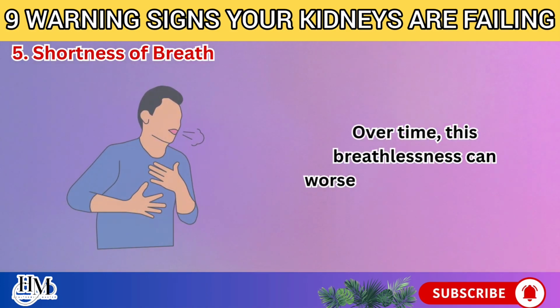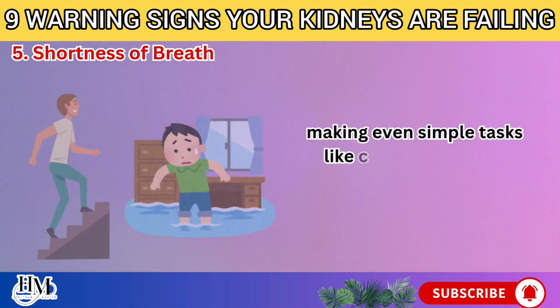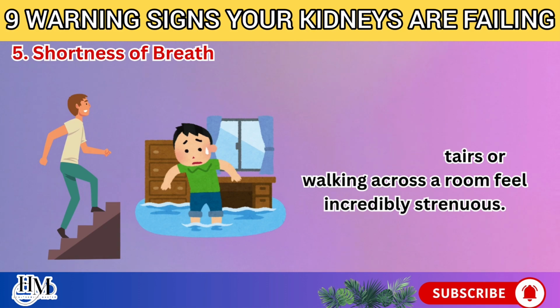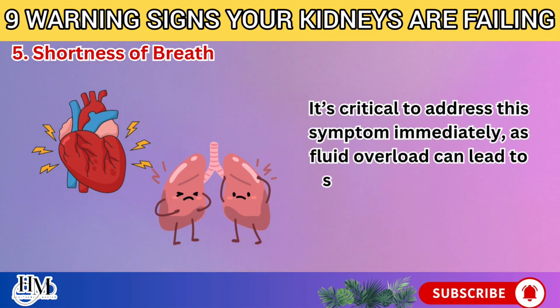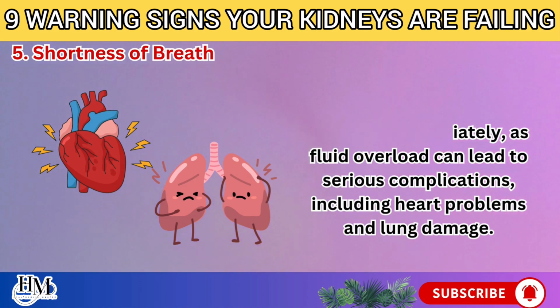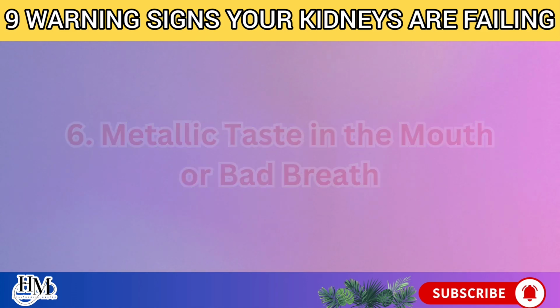Over time, this breathlessness can worsen and become more frequent, making even simple tasks like climbing stairs or walking across a room feel incredibly strenuous. It's critical to address this symptom immediately, as fluid overload can lead to serious complications, including heart problems and lung damage. 6. Metallic taste in the mouth or bad breath.